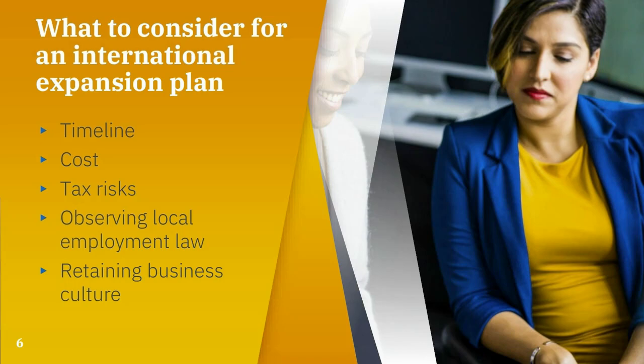And cost. The next point there is cost. Cost and timeline sometimes conflict. For us, we can payroll somebody in the UK for a couple of $100 a month, and that's a very low cost to your business of having that person compliantly employed. The PEO solution may be 10 times that.